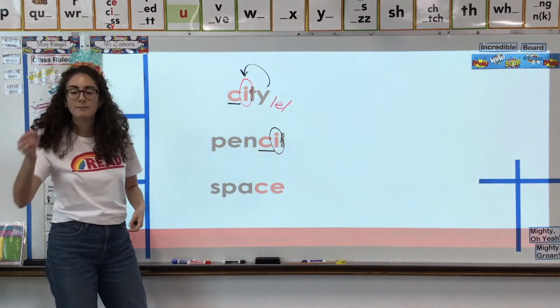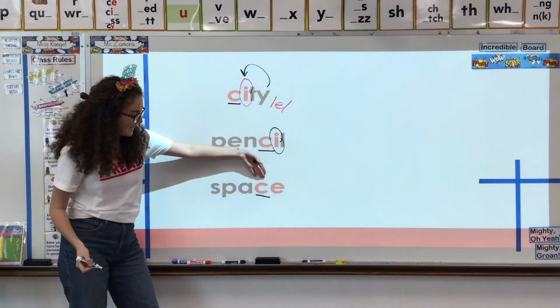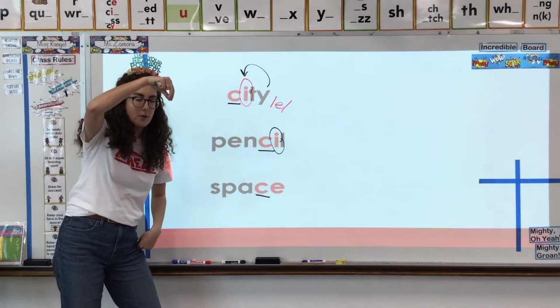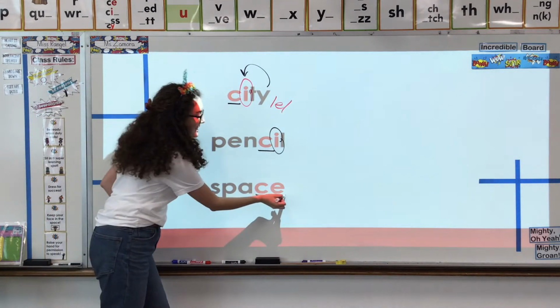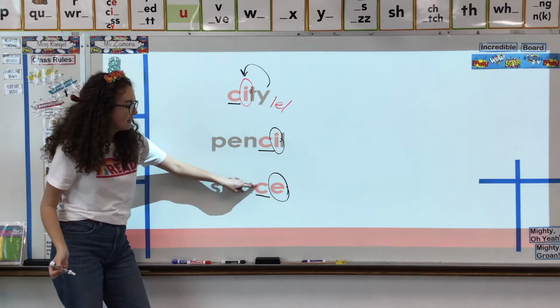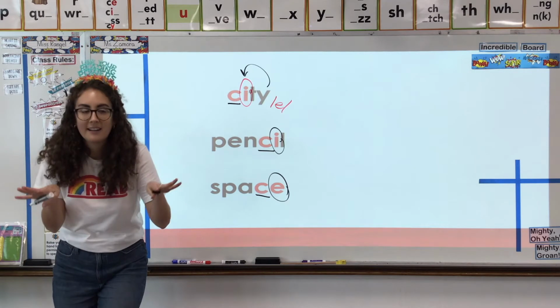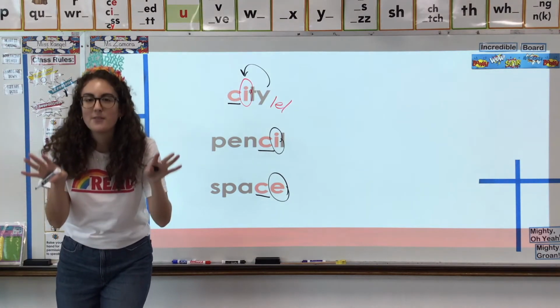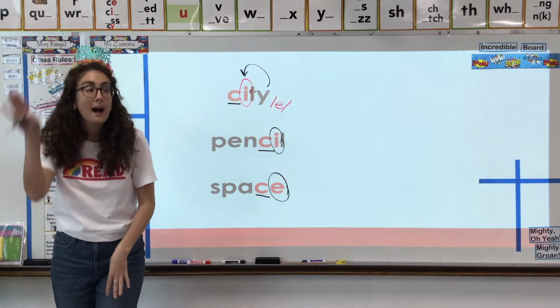Awesome. Next one. What letter do you see? C, and what is it followed by? Right behind it is an E. Good job. And this E is going to do what to the C? It's going to make it soft, soft. And what sound is that? The soft sound is?